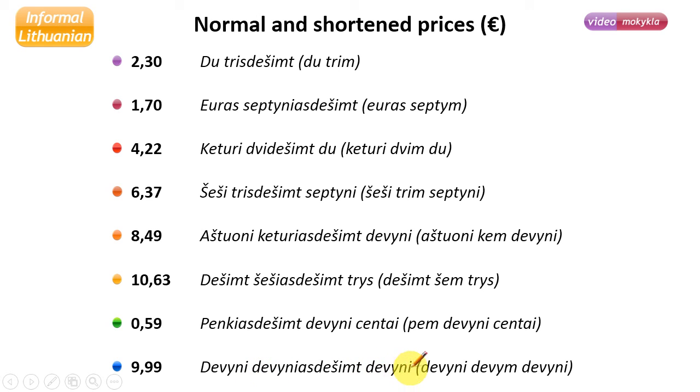9:99, 9:99. So you see, there is a variety of ways to say one thing. To say this price, we can stress everything either on I or E. I'm sorry. In order to say, for example, 6:37, we can say 6:37 or 6:37 or 6:37 or 6:37.